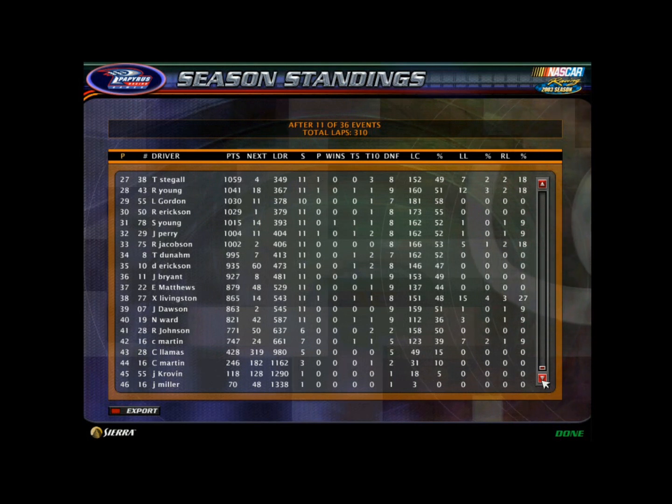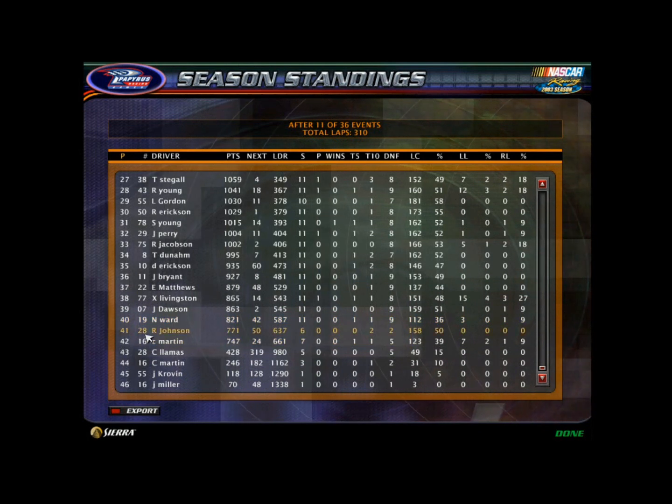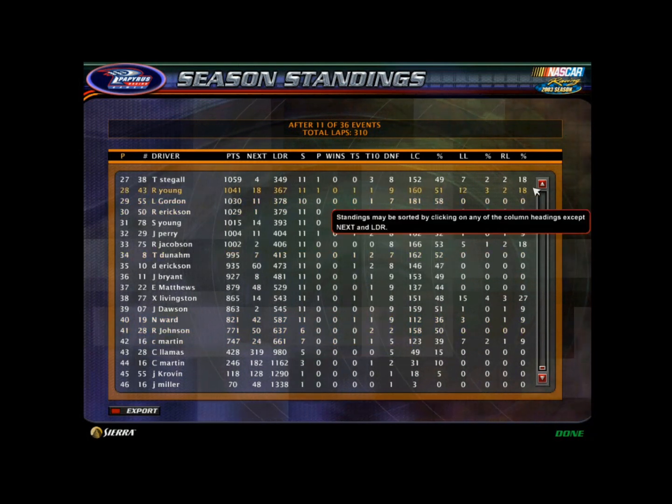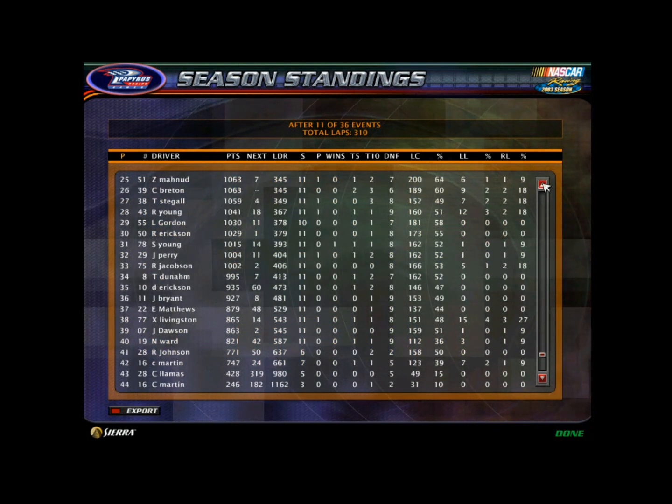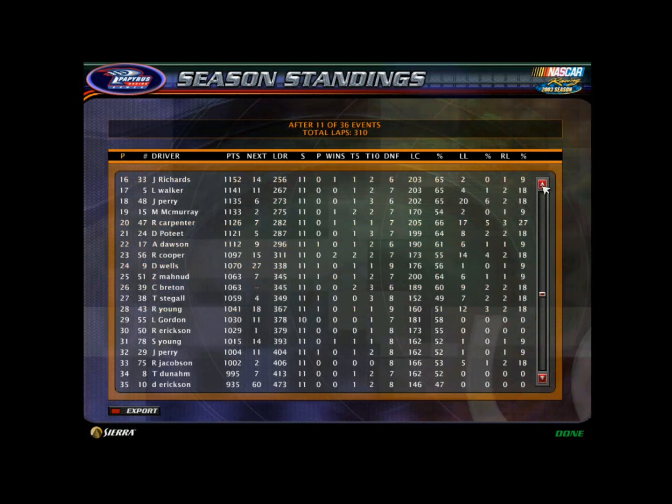Joseph Bryant, Eric Matthews, Xavier Livingston, John Dawson, Neil Ward, Richard Johnson, and that's it. But a lot of good drivers in that All-Star Showdown that's not in the All-Star race. Starting out with Dylan Poteet, Alexander Dawson, Danny Wells, and Trent Dunham. And Connor Breton as another one.